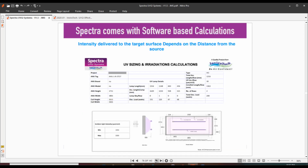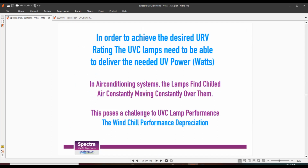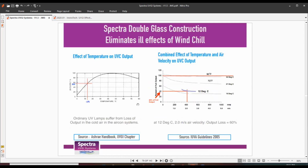So with Spectra, we have our own software to generate the kill rate factor of the UVGI. And I would like to share with you also that these are all extracted from the ASHRAE handbook. They say that the providers of UVGI should improve their system to address the wind chill effect. So what is the wind chill effect? Whenever UV is installed in front of the cooling coil, you are dealing with a temperature around 10 to 12 degrees C.